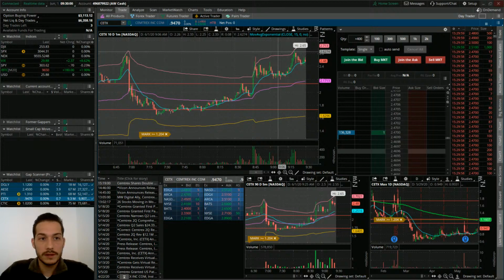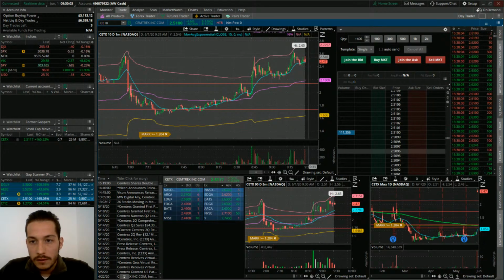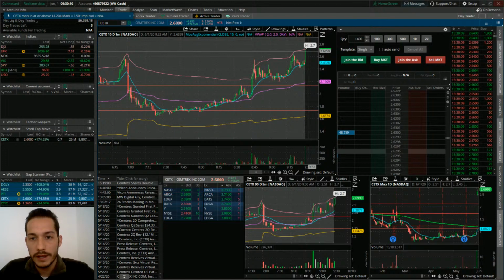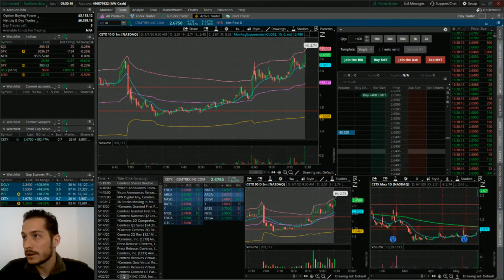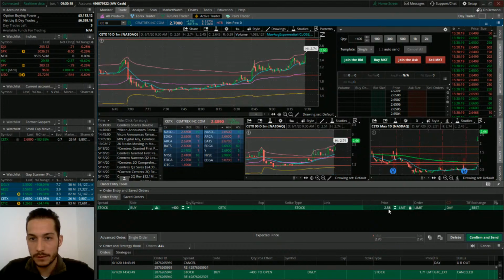Big support here at 2.5, 2.25. Instantly opening up higher here. This could be an open range breakout right now. Boom, there it was. Putting a limit order. Not sure where yet. I'm just going to have this one open.